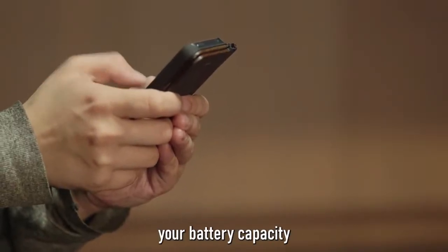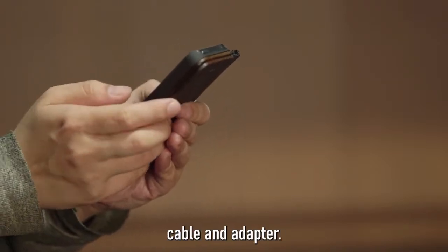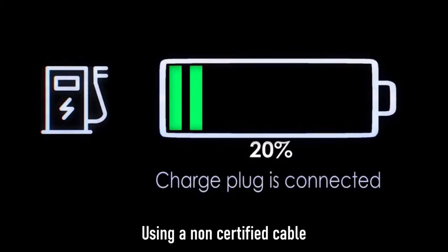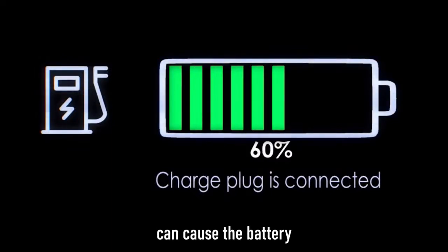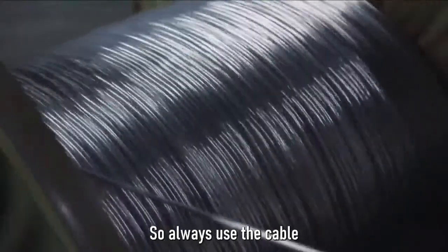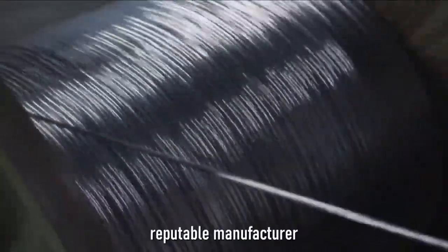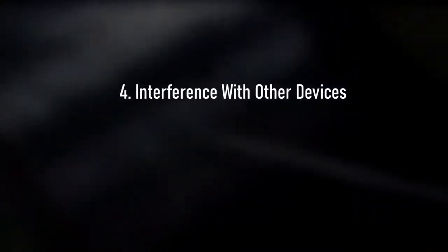Another way to preserve your battery capacity is to use a certified charging cable and adapter. Using a non-certified cable or adapter can cause the battery to charge too quickly, which can generate excess heat and reduce its lifespan. So, always use the cable and adapter that came with your phone, or purchase one from a reputable manufacturer.